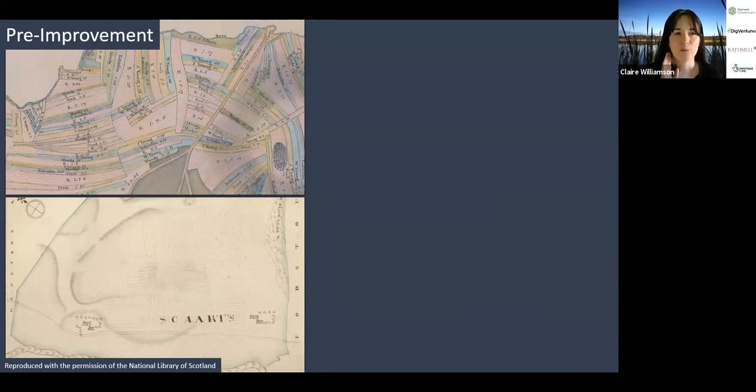Now, one thing you can use for pre-improvement layouts is estate maps. A lot of times estate owners, landowners, would hire people to do maps of their lands, which were to help inform the improvements they would then go on to make. Although these are a mix. The one on the left, that top part is the run rig, so it's lots of strips. This was pre-improvement, and the names on it are of the people that worked them, and they would be scattered in between each other because it was to share out the best possible land between everyone and make sure you got your bit.